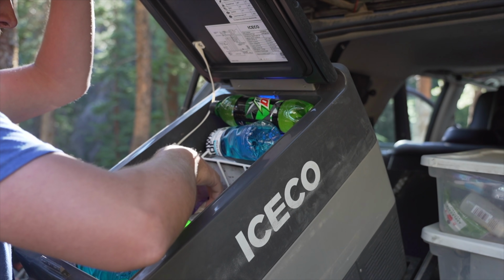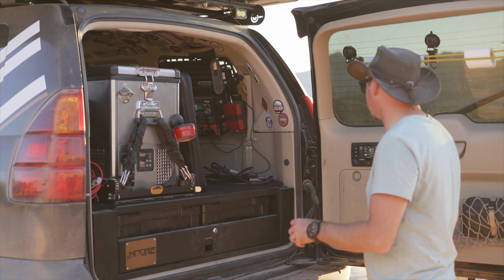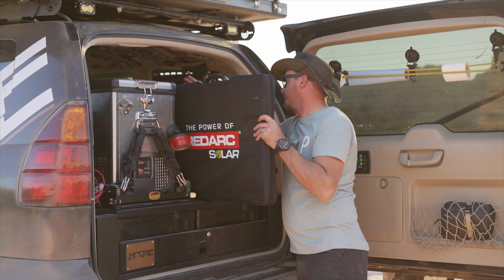You can get cheaper ones, but the Iceco has a lot less power draw and keeps a lot more reliable temperature. They also make larger ones that are dual zone, so if you have a larger family with you, or if you want to freeze something, you can get that. You can also get fridges from Dometic and Snowmaster. They're probably the two best known brand names, and Snowmaster especially is really good for hotter weather. All three brands are supposed to have excellent customer service, but thankfully I've not had to deal with it.